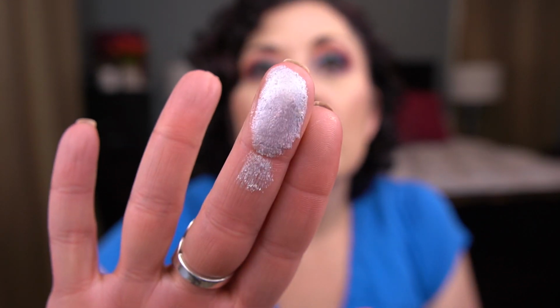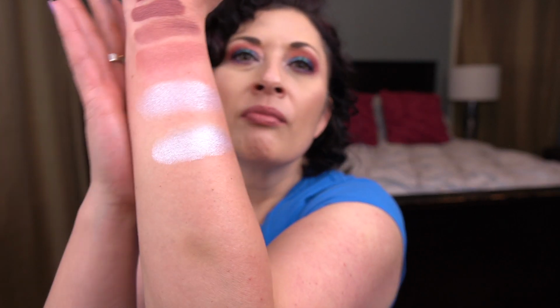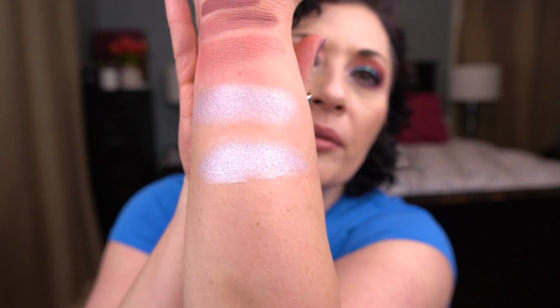So here is a swatch. We'll see how this ends up looking. Okay, it looks better than the other one that I was playing around with. I'm going to foil this and see what this looks like. Just want to see. Okay, we'll see.